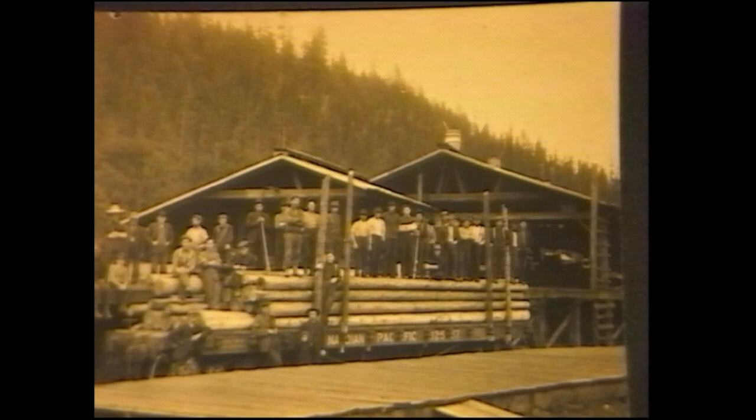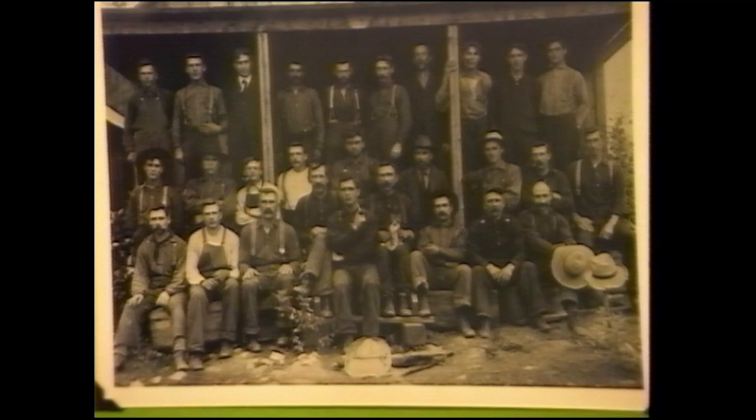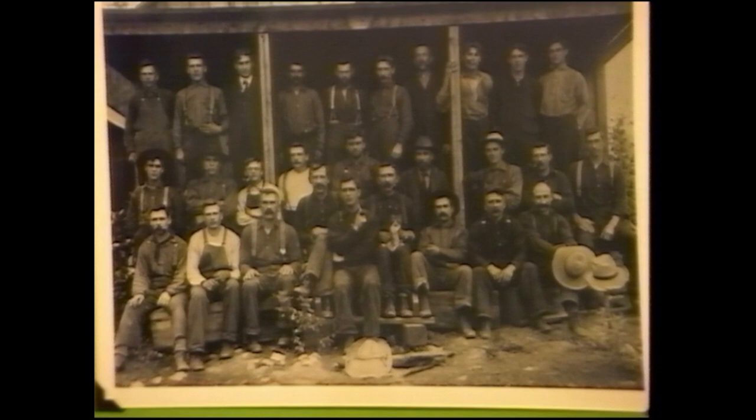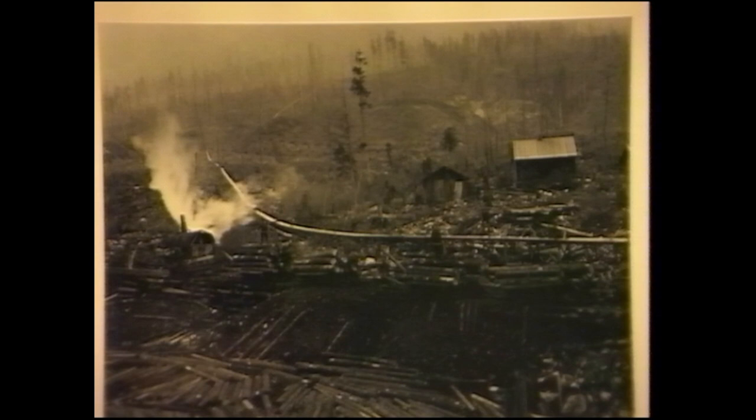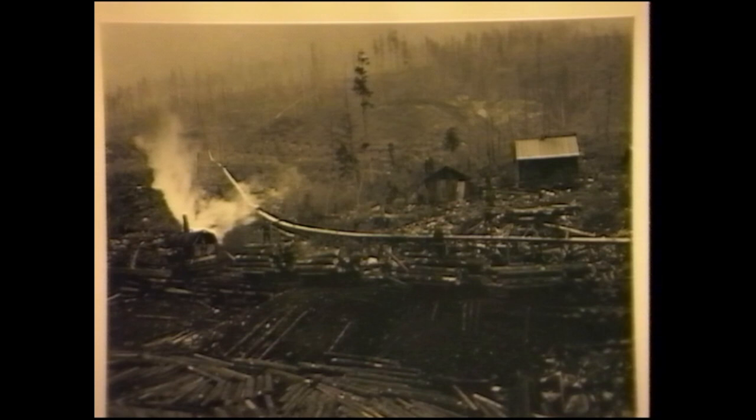Here are the men that worked at Mr. A.G. Lambert's mill, which was up at the Sproul Creek area in Taghum area. Great looking bunch of men, aren't they? The Lamberts used a large flume to bring their logs down out of one of the side valleys off Sproul Creek to a mill pond down at the bottom. From there, the logs were put into the mill.